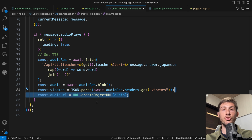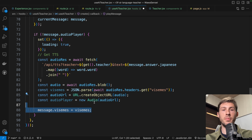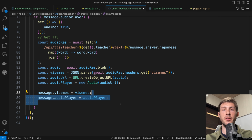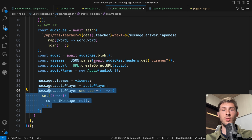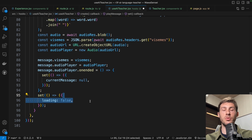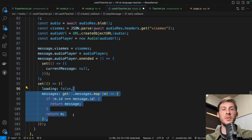Then we create an audio URL using the audio we get, so we are able to play it inside our browser. We create our audio player, and inside our message, we add the Visemes, and we add our audio player. On our audio player, what we will do is when it is finished playing that audio, we'll set current message to null, so we are not showing that our teacher is speaking. And then we set that we are not loading anymore, and we update our message array with the update so it contains correctly the Visemes and the audio player inside our array of messages.